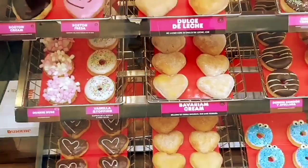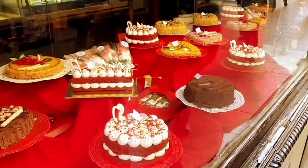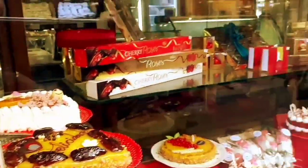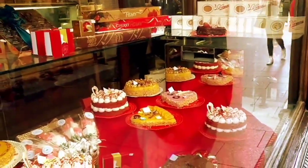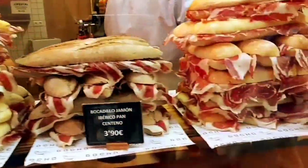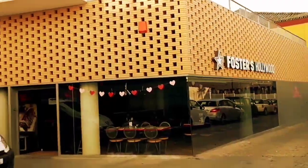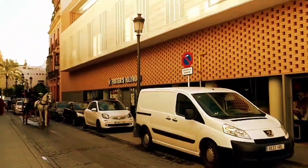And when you are hungry, you don't need to be worried, because every corner of the street has shops of sweets or sandwiches like this with jamon, original jamon, and restaurants for tapas and big menus that you can order.